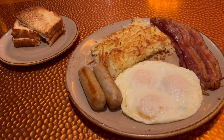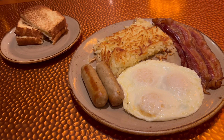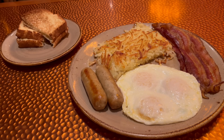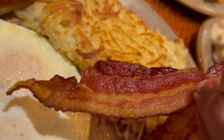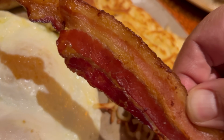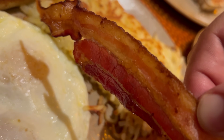Next up, I'm going in on the all-American breakfast. The all-American comes with 3 eggs, bacon, sausage, hash browns, and toast. All classic American breakfast items here. And I think I'm gonna be starting with the bacon. You get 3 strips of bacon, which is pretty nice. Typically, I'm used to breakfast like these only having 2, and it already feels nice in my hands. Here's the bacon.